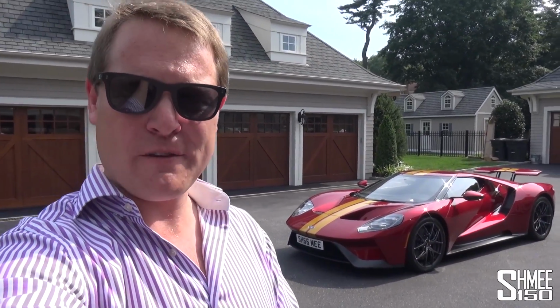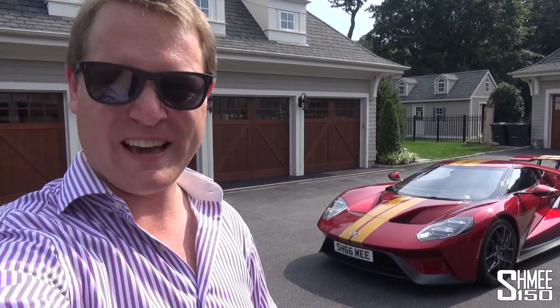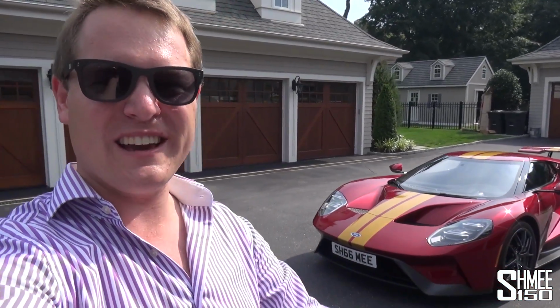Now of course I'm here as part of my tour in the USA with the Ford GT, which we've just parked up to take some photos. We're going to open up the garage doors though, and one of my favorite cars is hiding just behind the door right here, which I think we might be taking out for a ride later on as well. So let's go catch up with Sergio and have a look through this fantastic collection.